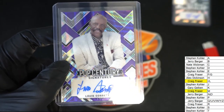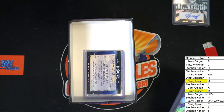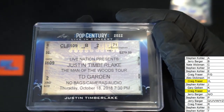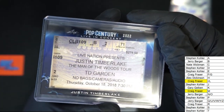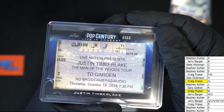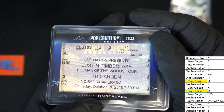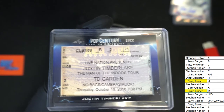Here's the third hit in the break. What do we have? Justin Timberlake. Oh my gosh. Are you serious? What is this? Oh, it's a ticket. Live in concert. How cool. Where was this at? Let me see. Okay, so it's the TD Garden. Anybody know where the TD Garden is? This is really cool.